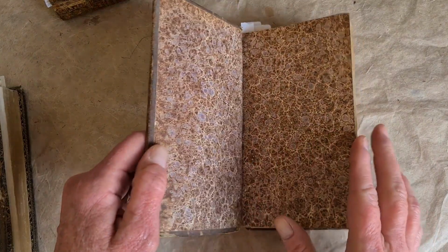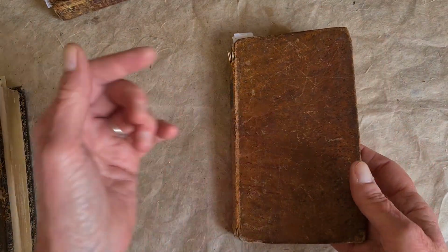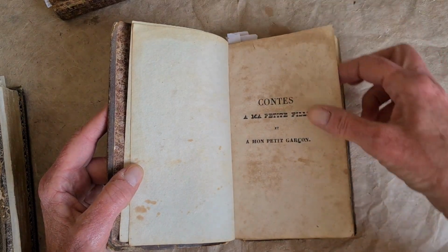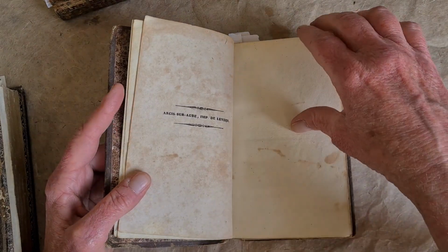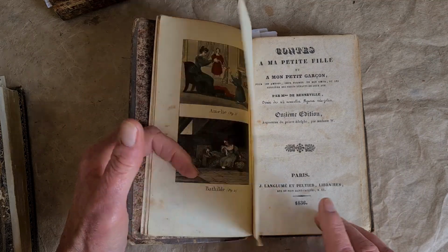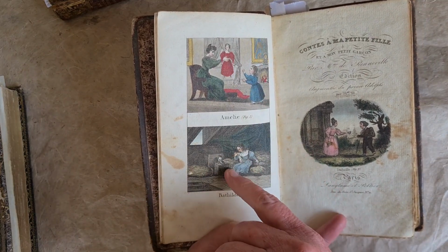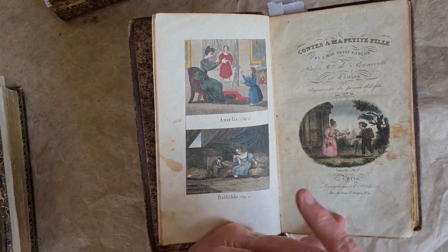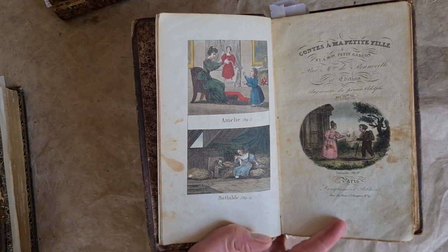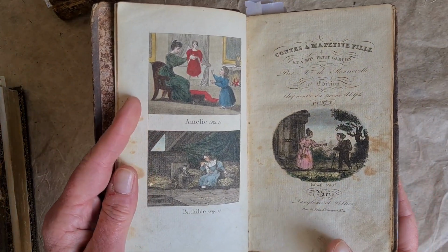This book is charm, charm, charm. It is charm incarnate between two leather-covered boards. And it's stories for my granddaughter and my grandson. From 1836. And the reason that I am so in love with this book is it also has that color printing where the color just pops. These are unintentionally hilarious, sanctimonious fables for children.